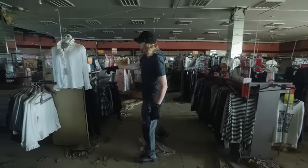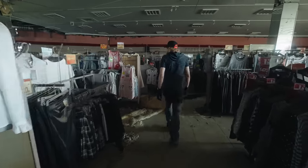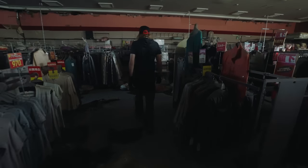It's relatively well preserved, you see. You can still see the color of the original shirt. It's been 12 years. It's crazy when you think that when there was the earthquake, etc., there were really people at that time shopping, I think, in this store.